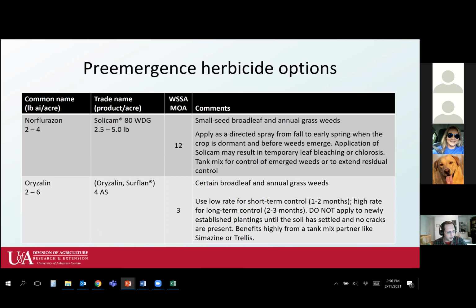Norflorazone, or Solicam. The one thing I wanted to note with this is that one's not the product. I apologize. Norflorazone is a good option. Oryzalin is the other component of Snapshot that could have been utilized. This one's also going to benefit from some sort of tank mix partner. So just be aware, these don't need to be utilized in isolation. They can be tank mixed.